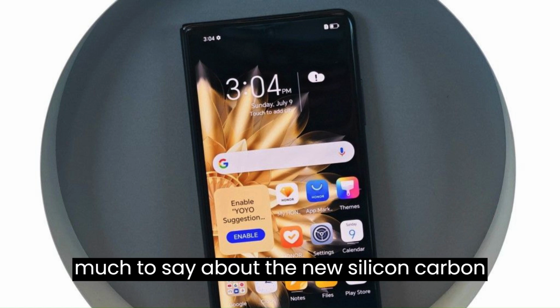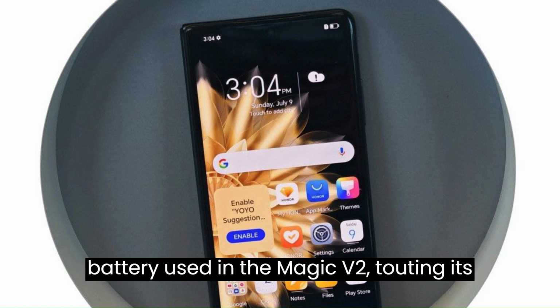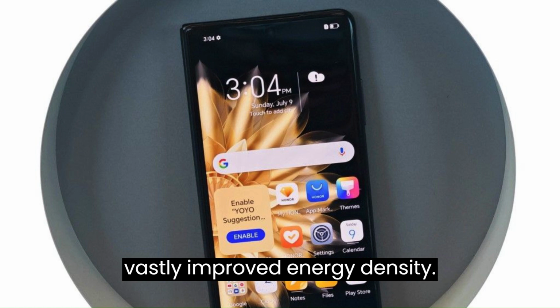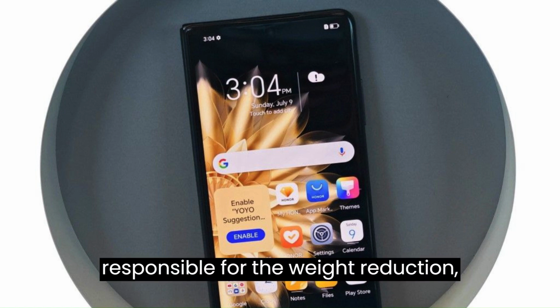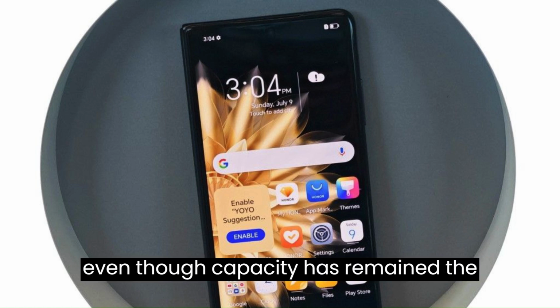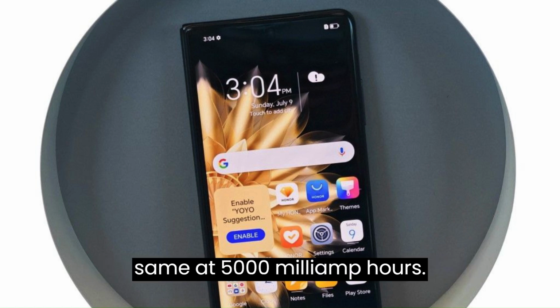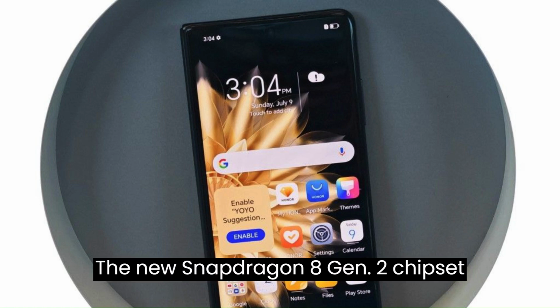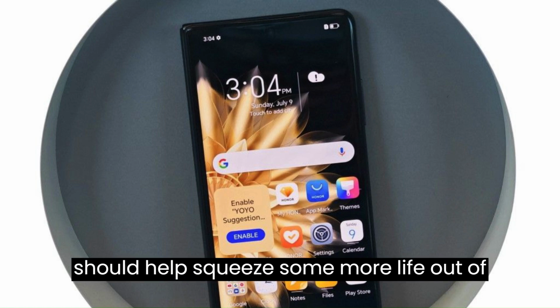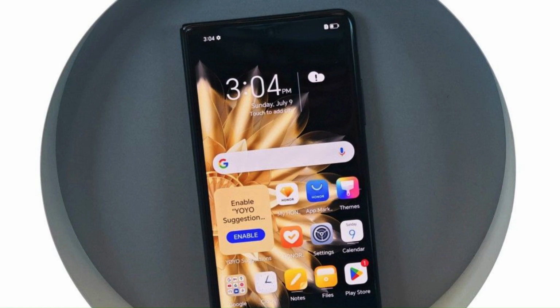Honor also had much to say about the new silicon carbon battery used in the Magic V2, touting its vastly improved energy density. We don't doubt it's at least partially responsible for the weight reduction, even though capacity has remained the same at 5000 mAh. The new Snapdragon 8 Gen 2 chipset should help squeeze some more life out of it too.